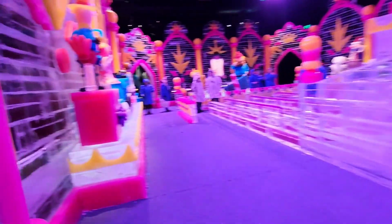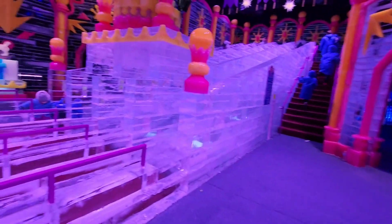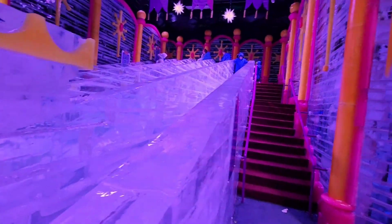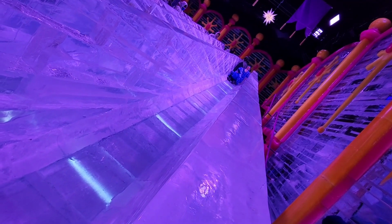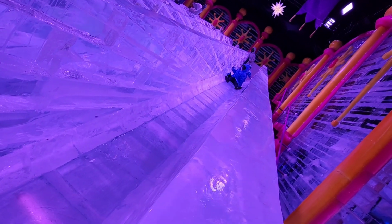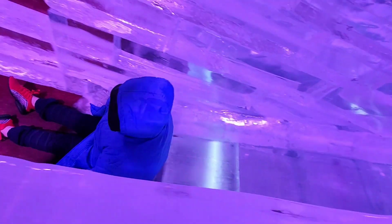You want to do the slide? All right, we'll do the slide. Go slide. Go up there. All right, guys, they're going sliding. Let's see how they do. This is a nice slide. All right, Kaysen, you ready? All right, let's go. Come on. Easy. Oh, there he goes. He got a little speed there.